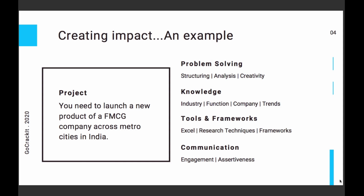Do you know what tools to use? For example, how would you put the plan in place? Would you use Google spreadsheets or Slack? How would you track the progress of this launch? What metrics would you evolve? You should also know about the company's resources and capabilities so that you don't reinvent the wheel again. This is where these three things, right? Problem solving skills, knowledge, tools, and frameworks are very important.